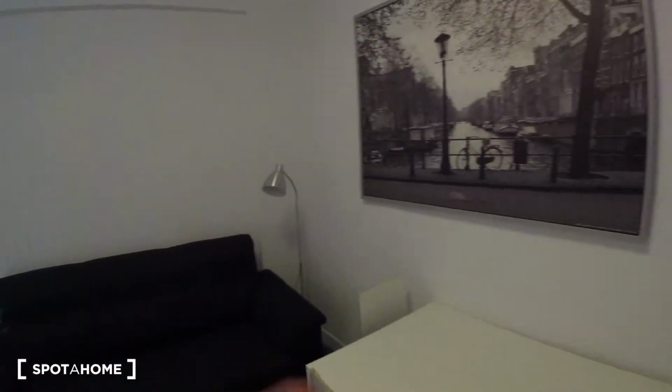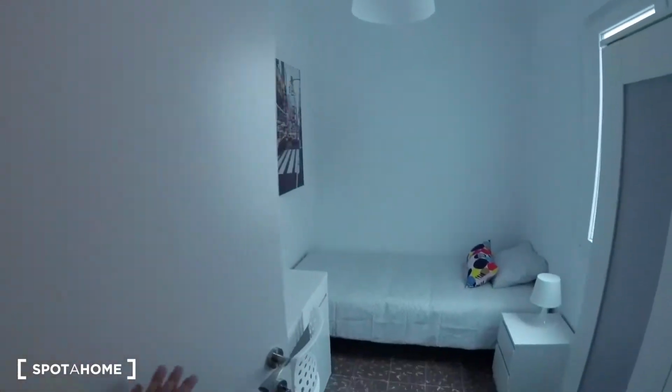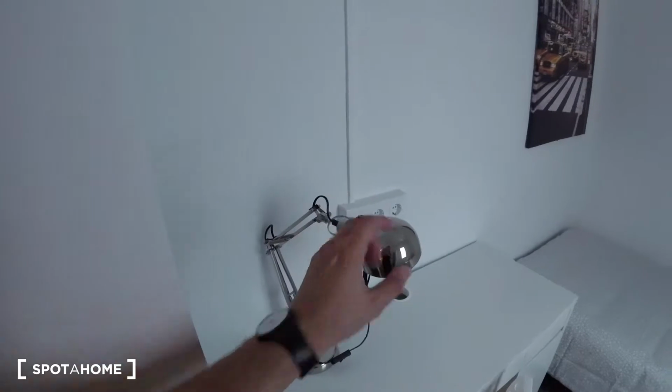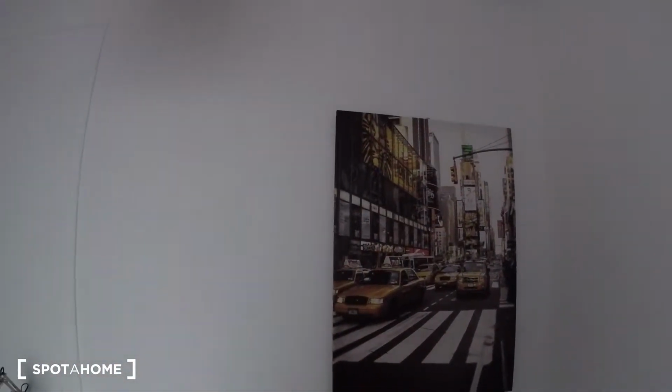Alright, so now we're gonna go to bedroom number 4, which is also attached to the living room, but it is attached from this side. Also bedroom D. Okay, so as you can see, we got a desk, really nicely settled. We got a light, we got 2 drawers, we got a single size bed really nicely attached to this wall. We got a picture just in front of the bed.